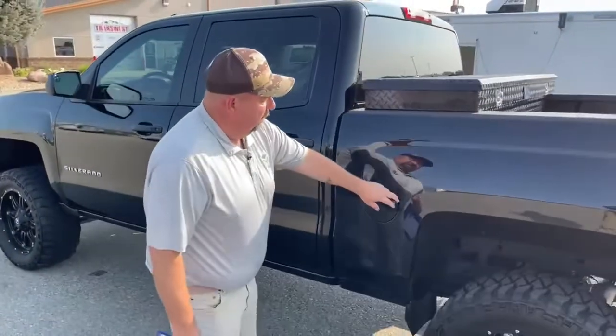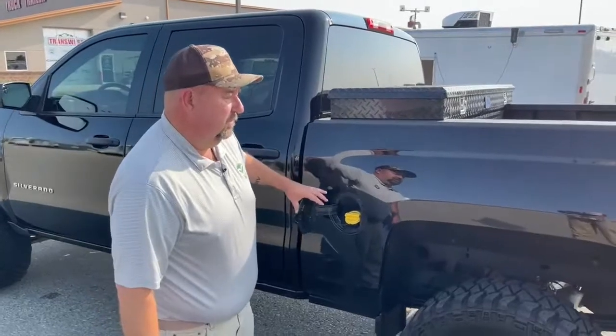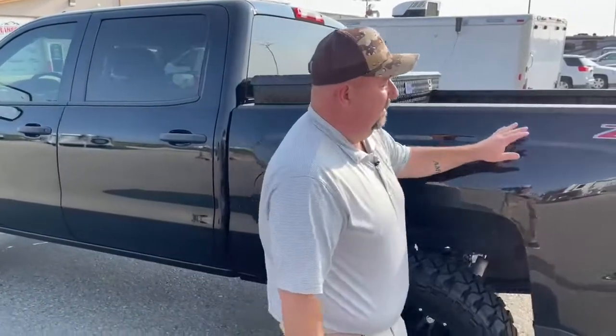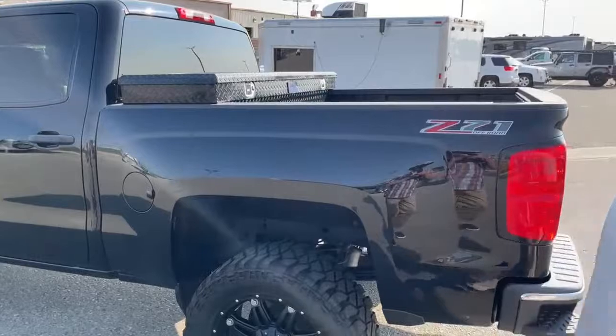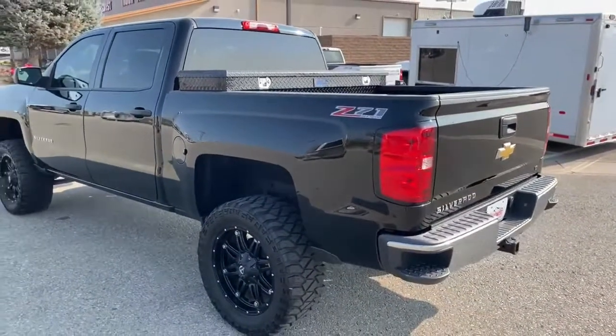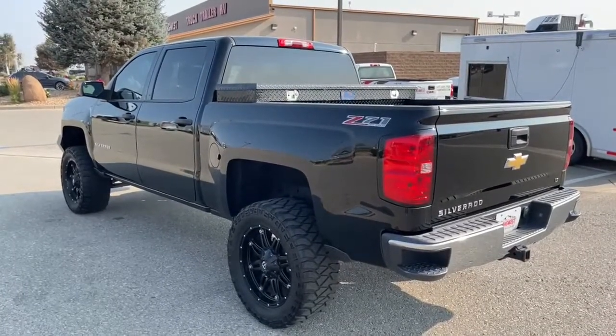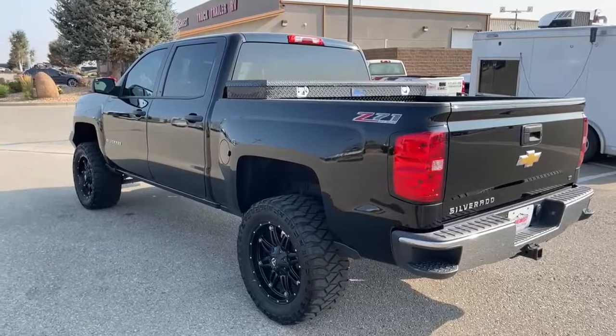As we come on around, fuel tank located underneath here. Now we see the Z71 off-road badge. So what does that mean and what does that get us? Well, that's a specific addition that Chevy does that makes it more off-road capable.